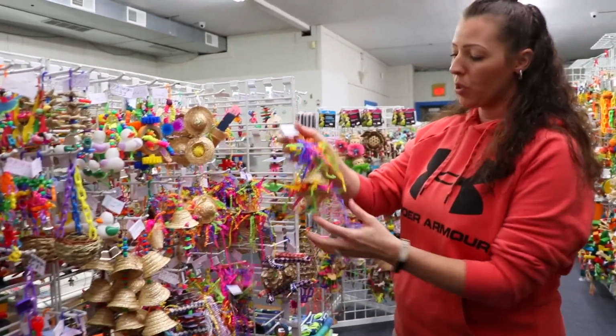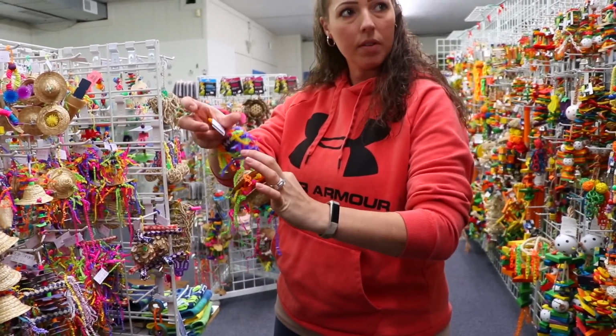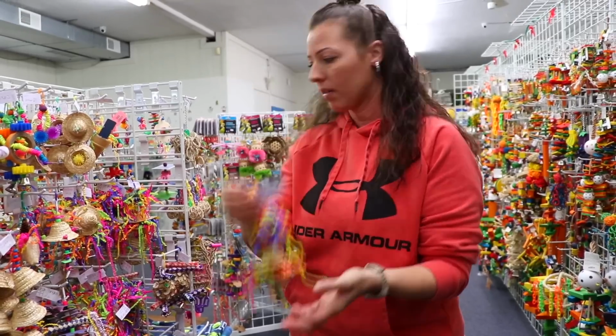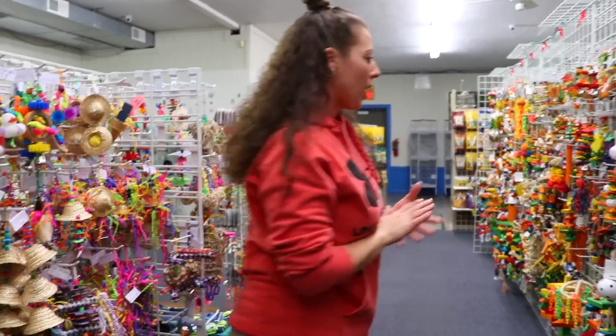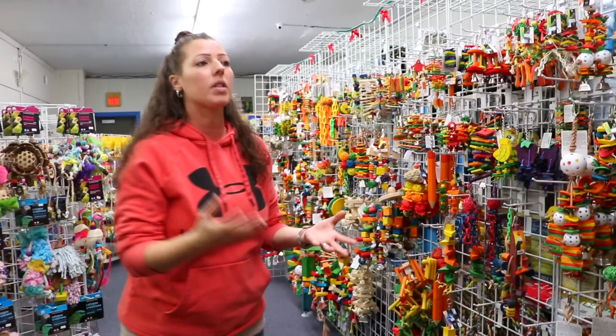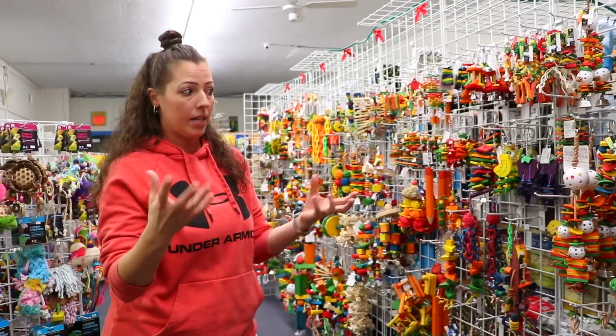So when you do a shreddable toy, a lot of times you can just open them up and you can stick some food and stuff inside of them. And then it encourages the bird to rip this up to be able to get the food out of it. You should also have wood. Anything, and depending on which type of bird you're going with, what size bird you're going with, will help you pick what kind of sizes that you have.